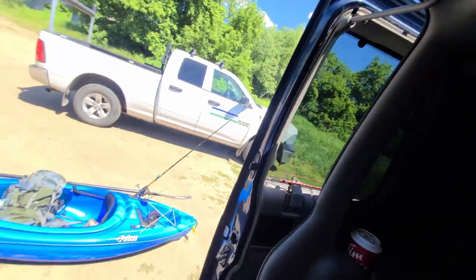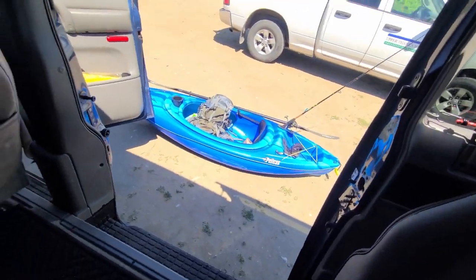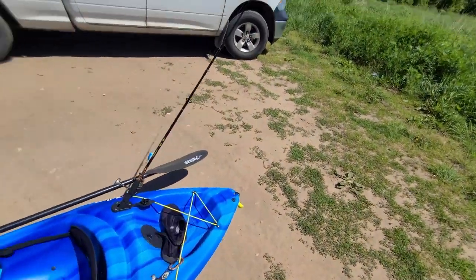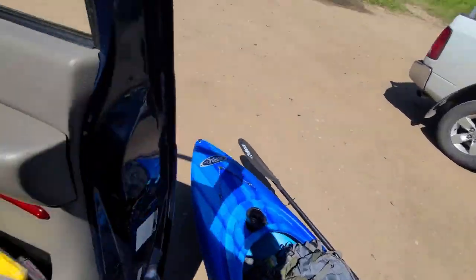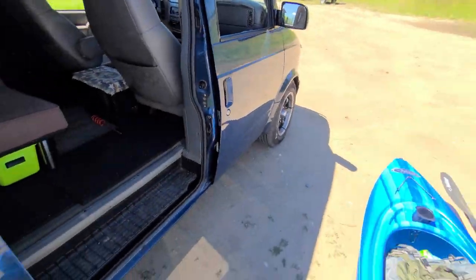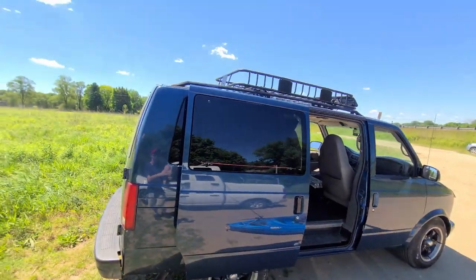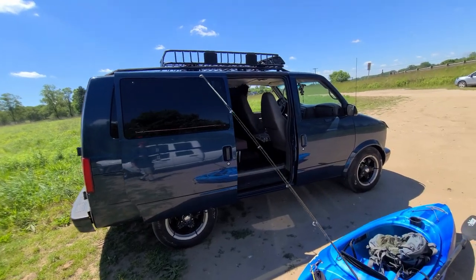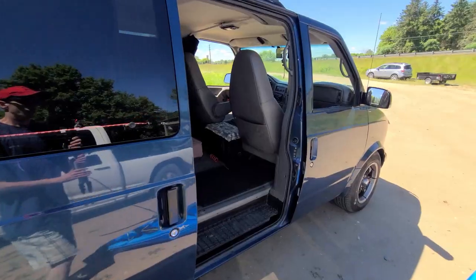Decided to get the kayak out. First time this year. The river's looking good. Got the roof rack set up here. With the kayak on, it actually catches quite a bit of wind. This is not an aerodynamic setup by any means.